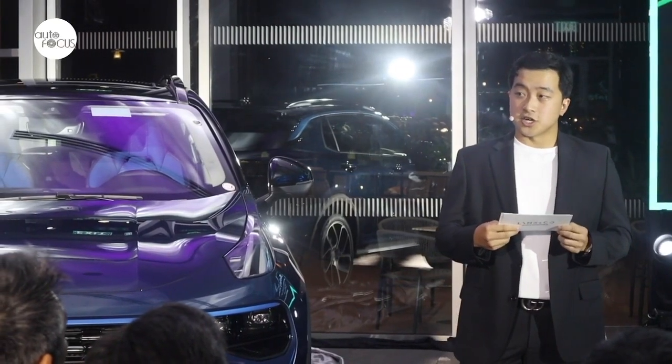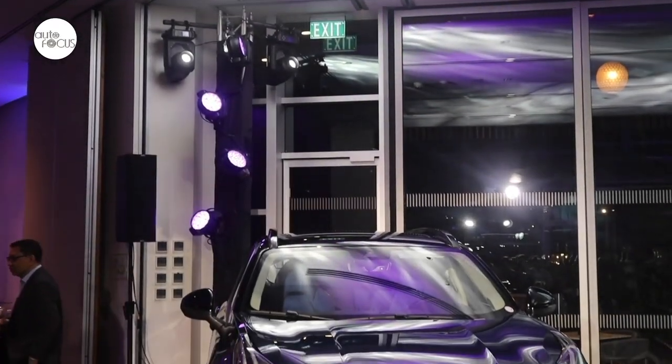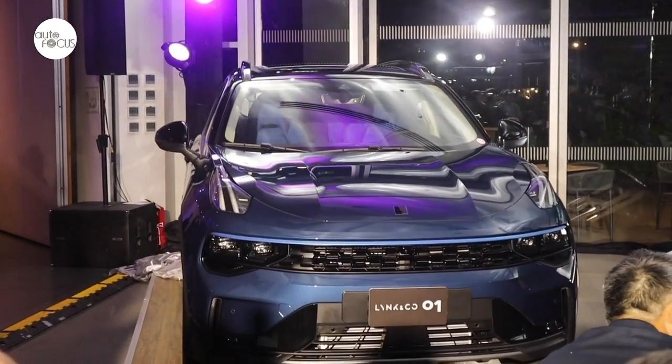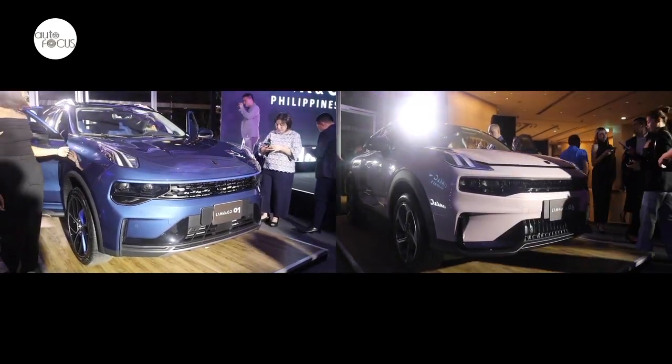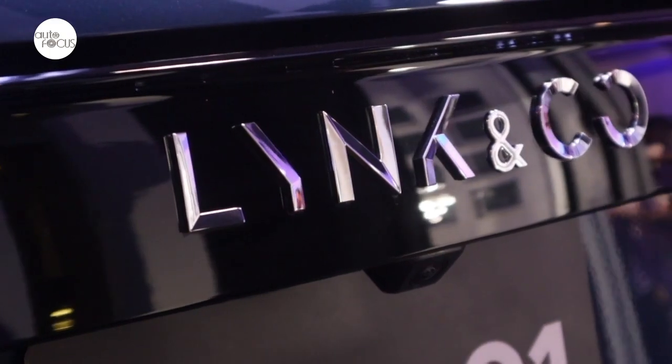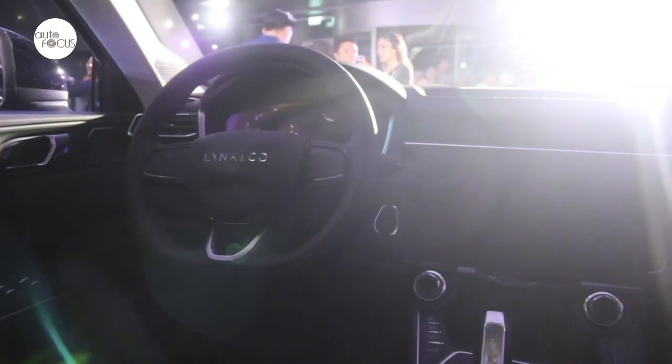During the reveal of Link & Co.'s and UAGI's partnership held at the Ayala Museum, two examples of what the incoming brand will be offering locally were displayed: the 01 PHEV crossover and the 06 SUV. Link & Co. Philippines will make its official public debut at the 2024 Manila International Auto Show in April.